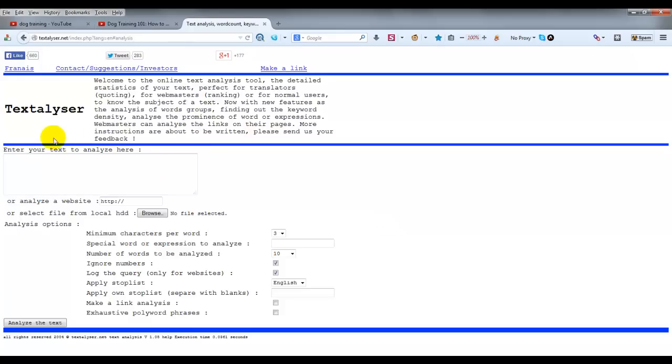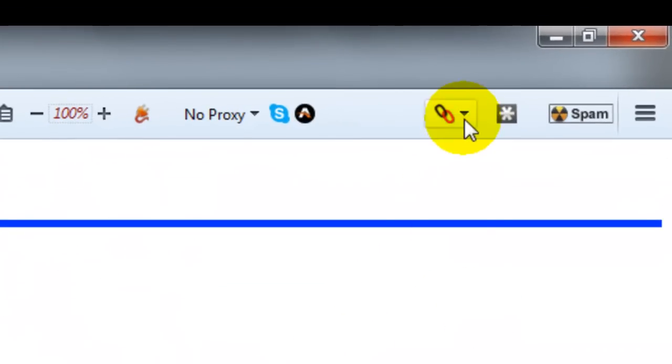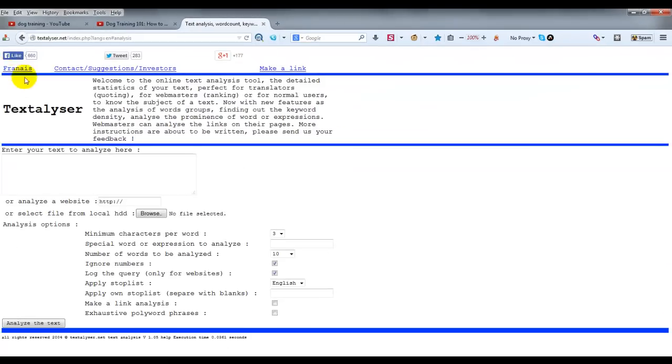And this is the site textalyzer.com, or I think it's .net, something like that. And the third free tool is a plugin for Firefox called Link Gopher. And it looks like this up here. And now, contrary to popular belief, let me show you what I'm talking about.